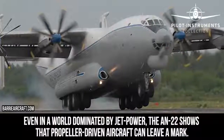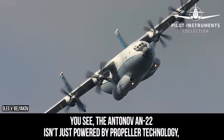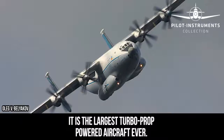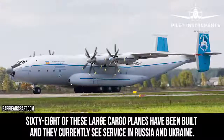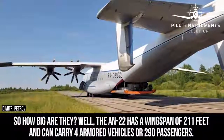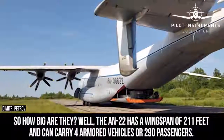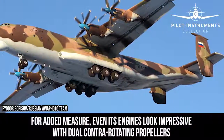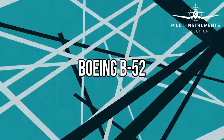Antonov An-22. Even in a world dominated by jet power, the An-22 shows that propeller-driven aircraft can leave a mark. You see, the Antonov An-22 isn't just powered by propeller technology, it is the largest turboprop-powered aircraft ever. 68 of these large cargo planes have been built, and they currently see service in Russia and the Ukraine. So, how big are they? Well, the An-22 has a wingspan of 211 feet and can carry 4 armored vehicles or 290 passengers. For added measure, even its engines look impressive, with dual contra-rotating propellers, which are necessary to lift all that weight into the air.